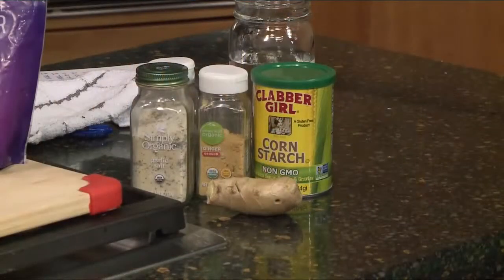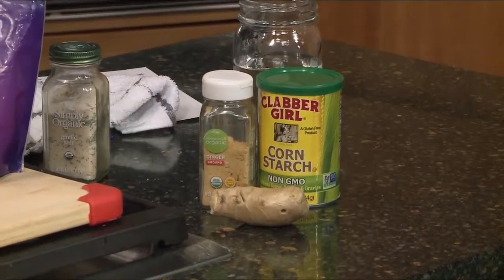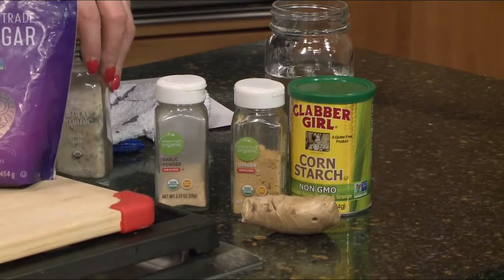But then on top of that, the key to a good stir-fry sauce is cornstarch. You want to make sure that you have cornstarch, and that's what thickens it up. You can add as much as you want, but typically you would start with just 1 tablespoon of cornstarch. And then fresh garlic, fresh ginger, but it's okay if you don't have either one of those. We've got garlic powder here. You can use garlic salt, but you may not want to because the sodium is already in the soy sauce.